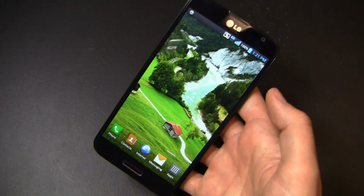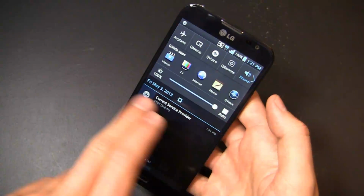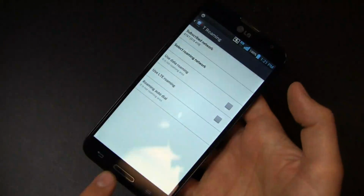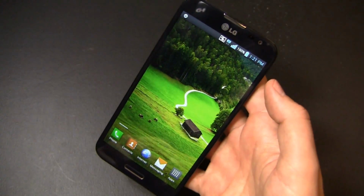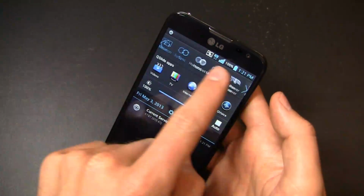That Snapdragon 600 processor performs incredibly well. It's a quad-core 1.7 gigahertz processor, and you can see that my current service provider is AT&T. For whatever reason, it keeps it up here and does not move it. It doesn't allow me to move it on the SK Telecom version. But running 3G right now on AT&T, then I've got my notification bar here as well. So typical LG look and feel.